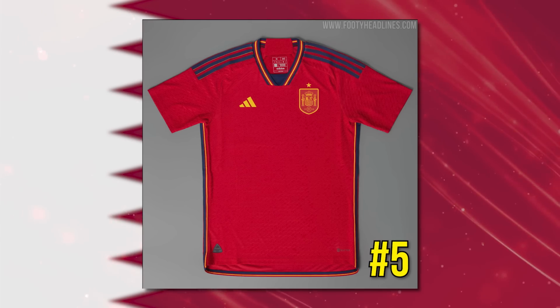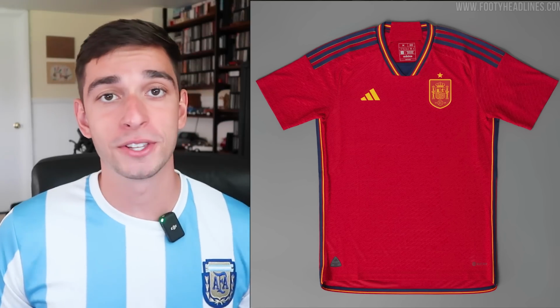Next up at number 5, I'm going for another Group F team, Spain. They pull off the simplicity, I'll say that.